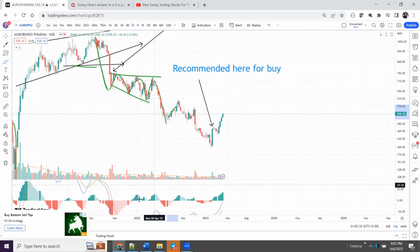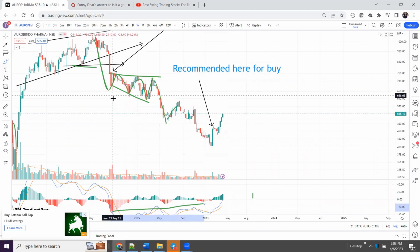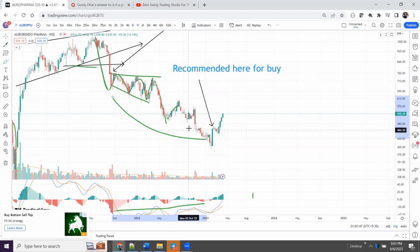Now let us see the daily chart, because you can see clearly in this chart there was a sort of divergence appearing. So anytime we were expecting this up move, as the price kept falling, you can see there is a drop in the momentum indicator. You can see the momentum has become less and price keeps on falling. So we were expecting this.